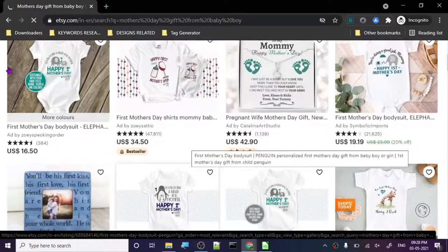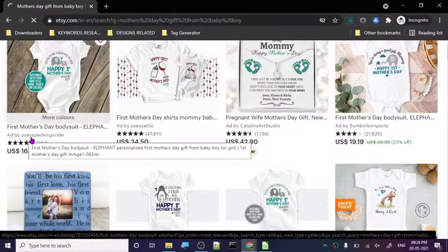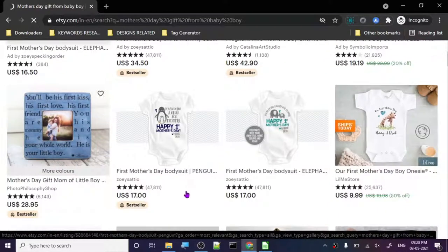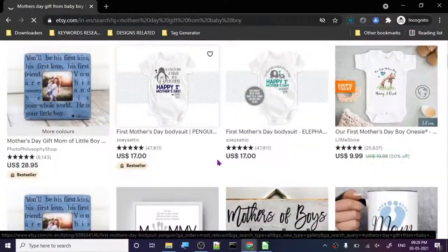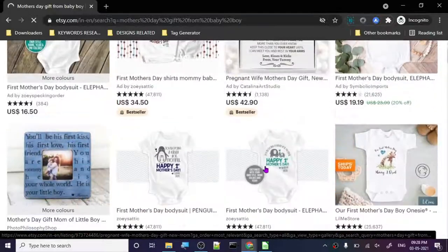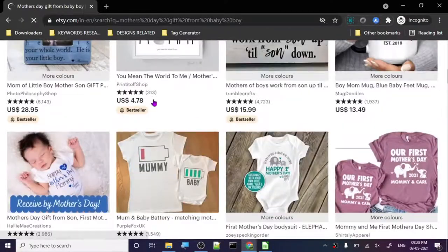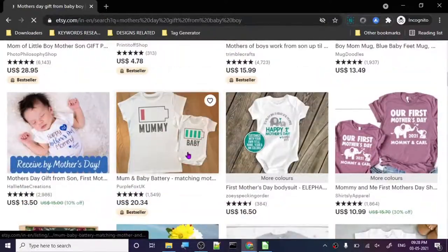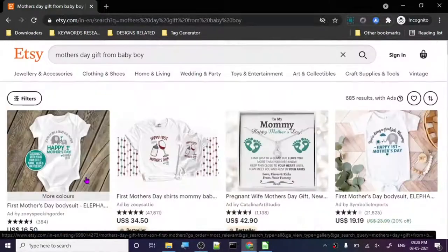The ad running company or whatever the account is, Zoe Speck. So I don't know why, but I don't know how they are basically copying each other's design. Maybe, yeah, in print on demand it happens. So anyways, mommy, baby, pretty nice design. So fairly, you know, not that crazy competition.